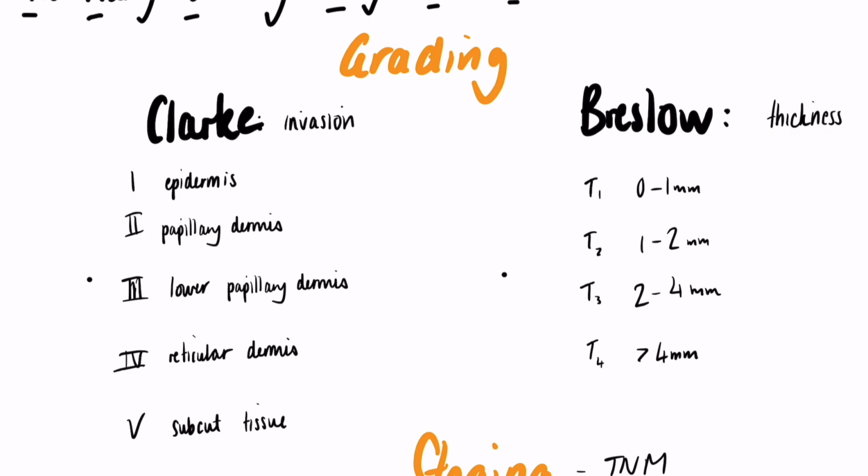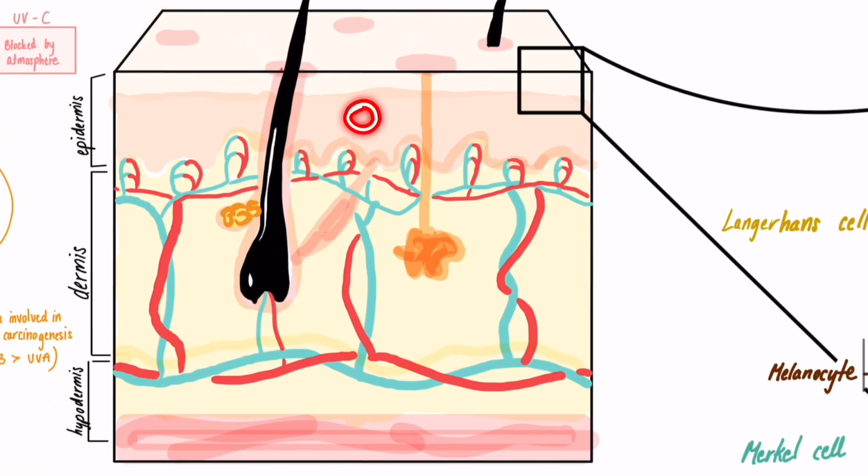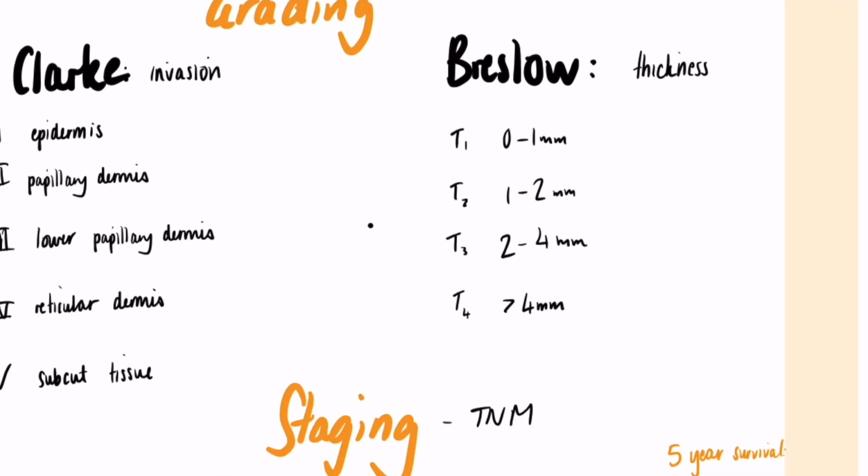So a Clark's grade 1 means that it's sitting in the epidermis, whereas a Clark grade 5 means that it's invaded into the subcutaneous tissue in between, so that's like kind of moving through our different layers. So Clark stage 1, Clark stage 2, 3, 4, and then into the subcutaneous tissue 5. Our Breslow thickness ranges from 1 millimeter all the way up to more than 4 millimeters.